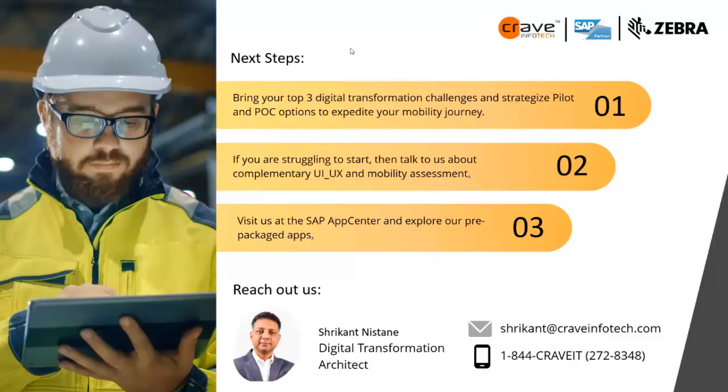So again, we do free assessment. We work with Zebra closely. If we have to involve Zebra, we can do that and help you to see where the RFID might be helpful and most suitable within your processes, to resolve your process challenges.